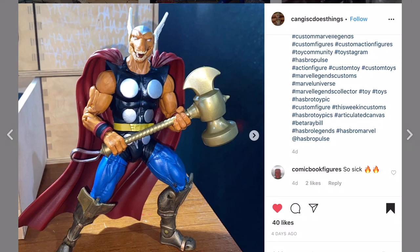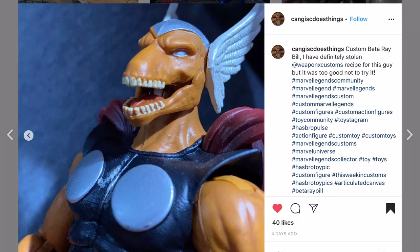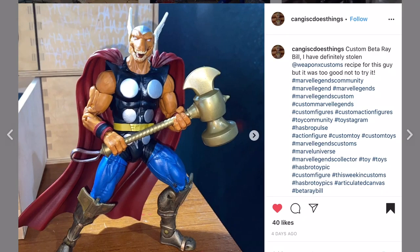Is that it? So this is an example of a customizer getting inspired by another customizer. In this case, Weapon X Customs had done this exact character. He replicated it right here. It came out great. Beta Ray Bill. I think Hasbro would probably give us one of these guys in the future, but until then, you have it, and I don't think you even need to buy the new one because that looks great with the Toy Biz parts there on the bottom. Yeah, dude. Dig it!